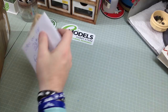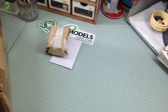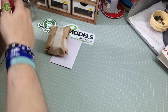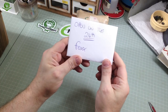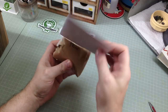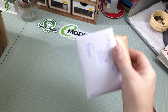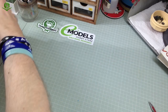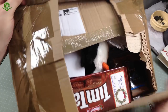Right, so we've got something. This something fell out first of all. Let's just find out what we've got. Hang on, let me just get the box open over here so you can't see it. I've seen something. Hang on, let's just see what this is first. Open on the 24th, Foxx. Oh. Yeah, all right, I'll be a good lad and I'll put that to one side. I don't know what that is. Can you see what I see?